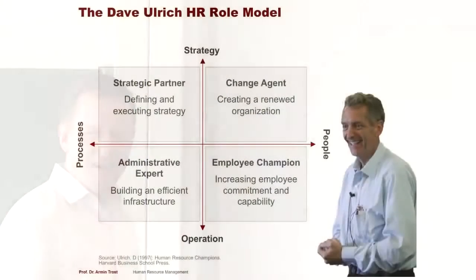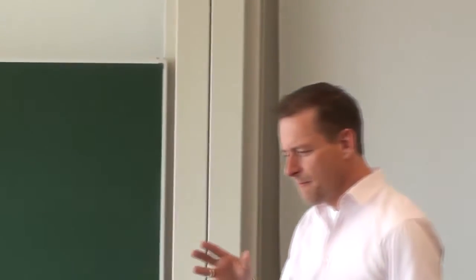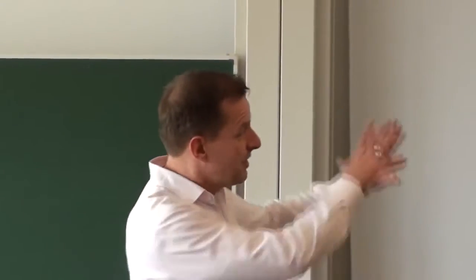So, there should be no HR lecture without having seen this model. And you should be able to explain these building blocks. You find a lot of sources about this, even on the internet. Okay, and that's the crown, the basis for a lot of things which we now find in HR.